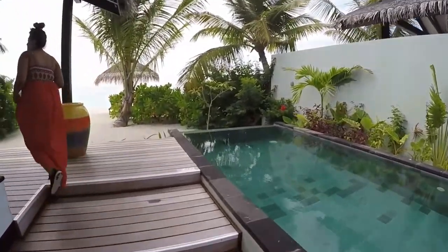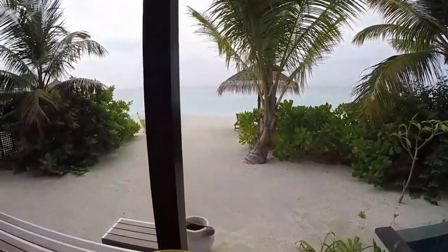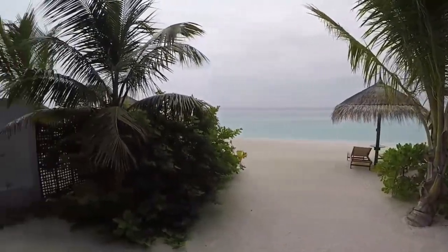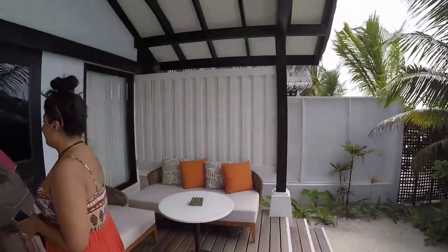Take a look at our villa. We had a private pool, and in a few moments you'll see the inside, but we were beachfront on this one, and it was just so beautiful listening to the waves every day and morning.